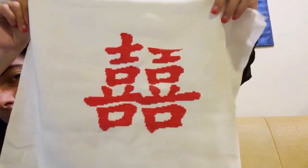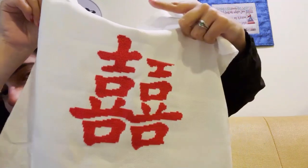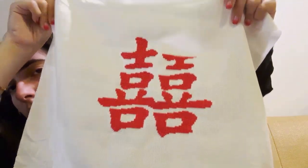All I have to finish on the character in the center is just the top part here. Then there's a big square border that goes all the way around. And then I'm going to add our names down at the bottom. I haven't decided what color I'm going to do. I'm not going to do it in red because that's a bit taboo, so I'll just put it in maybe a light gray. I don't know what color to put in. If you have any ideas, let me know.